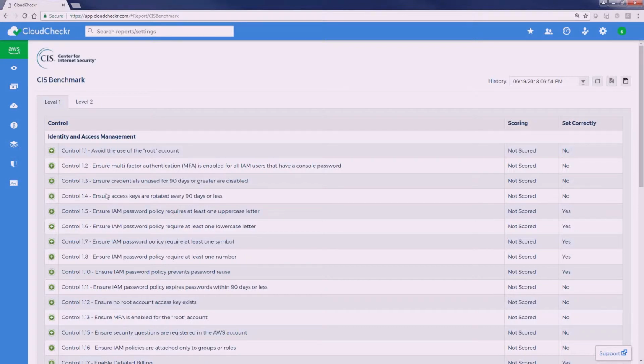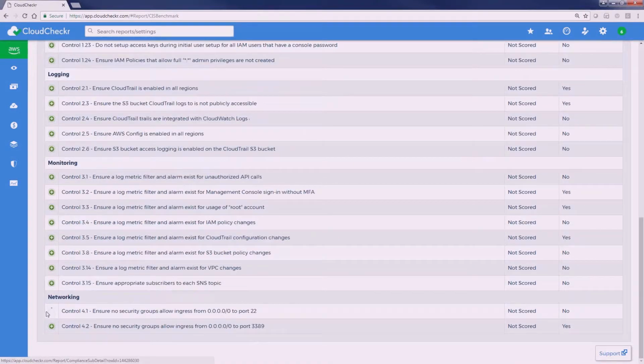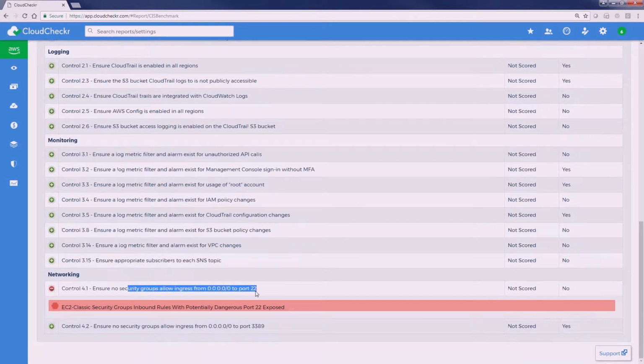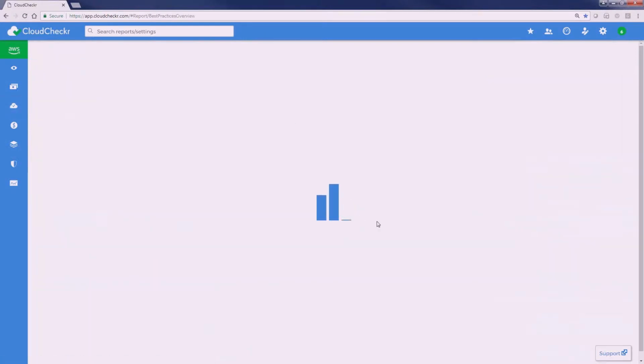This report here will break down specific issues. So if I go into that issue around networking, part of my compliance standard is that I ensure no security groups allow traffic from 0.0.0.0/0 to port 22. I see that exact issue I just showed you guys here. So when I export this, I can make sure engineers are reviewing things from a security perspective on our account. So that's kind of the security side of the best practice module.